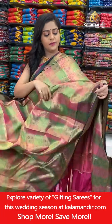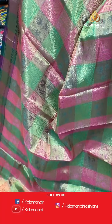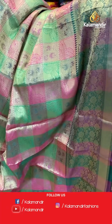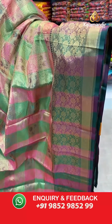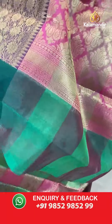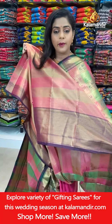Let's see the next saree. Multicolored saree with checks and florals. Gold zari weaving on the entire body. Border is going to be zari woven in kadi lines and floral design. Again, multiple colors on the entire saree, including the border and the pallu. A zari woven multicolored blouse piece to pair up with this saree.